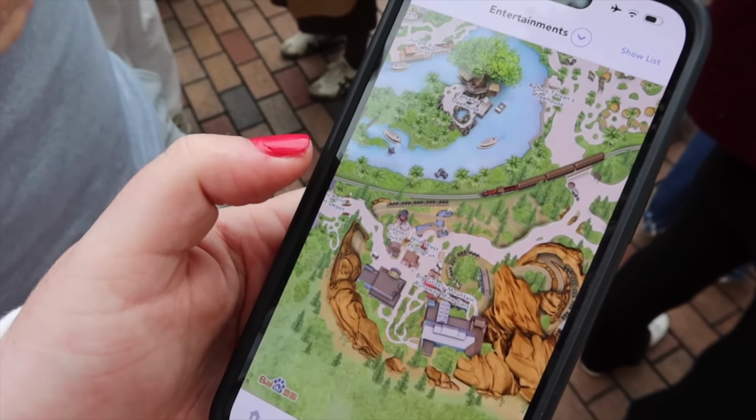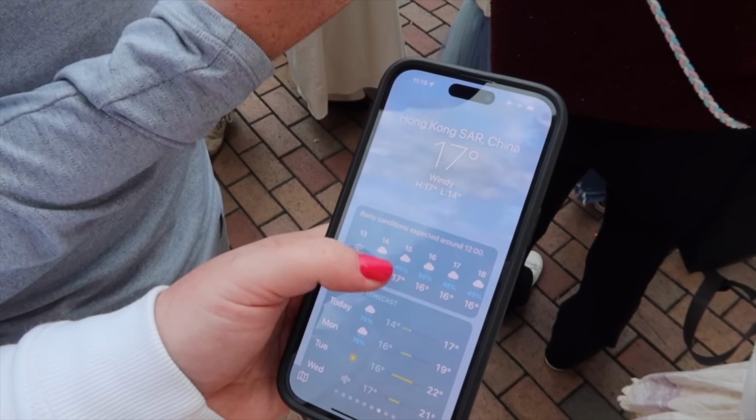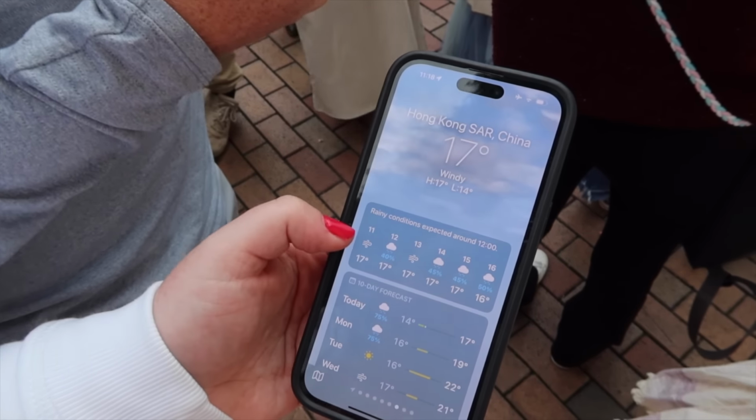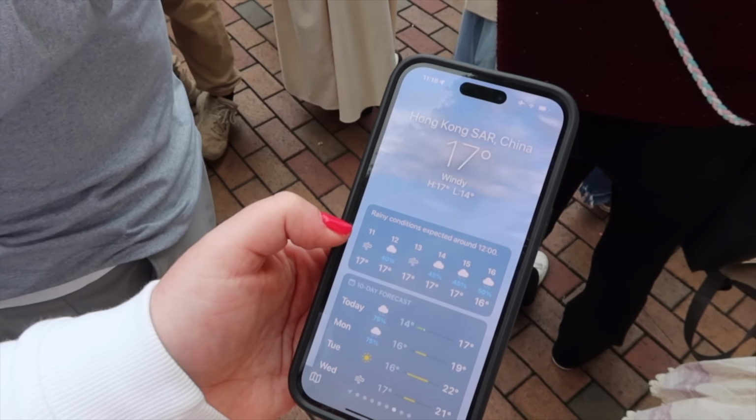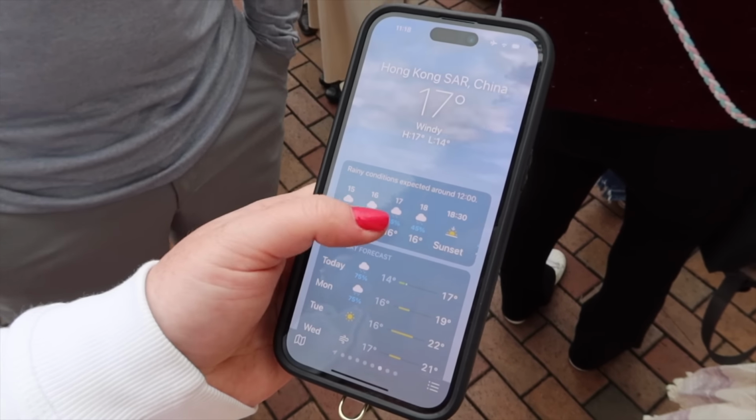Should we save Jungle Cruise until it's a bit warmer? I don't think it's going to get any warmer, if I'm being honest. Tomorrow's supposed to be warmer. This is the weather right now. It's saying it's going to start raining this afternoon. Yeah, tomorrow's highs of 19. Oh, it's saying 12 o'clock rain, so we need to get this picture and castle picture, and then maybe we see a show or something this afternoon.